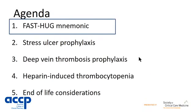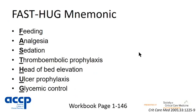So first, we'll start off with those important aspects of critical care medicine that can be applied to all of our patients. And this is often referred to as the FAST HUG mnemonic. This mnemonic really emphasizes important aspects of ICU medicine that can be applied daily to our ICU patients. It also provides some structure in an effort to decrease errors of admission while improving compliance with evidence-based practices.